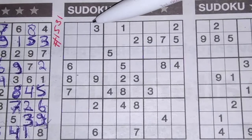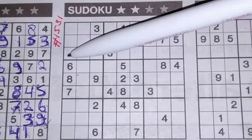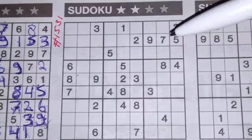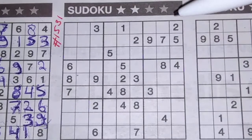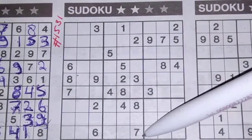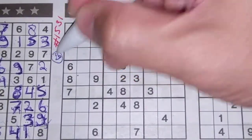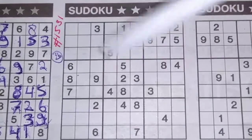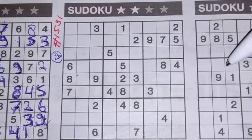We have here 1 plus 3 is 4, plus 4 is 8, plus 4 is 12, plus 5 is 17, plus 3 is 20, 22, 25 plus 1 is equal to 26. Yes, previous one has 27, this one 26 as expected. Alright, so let's get started.